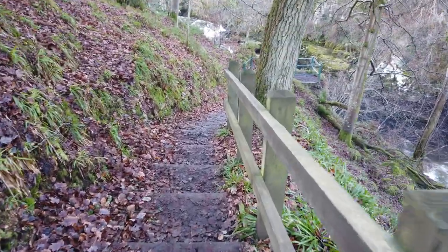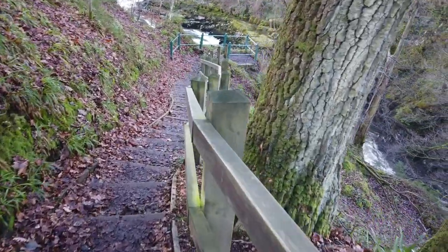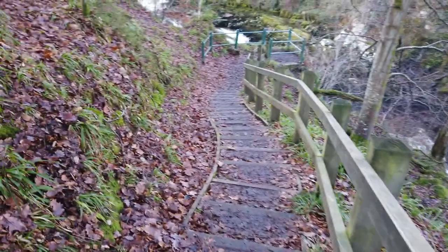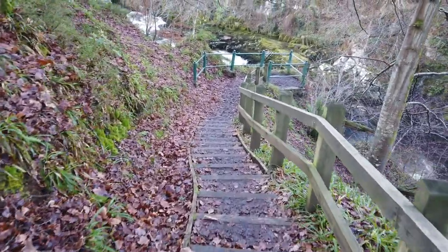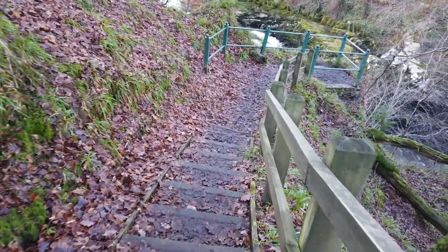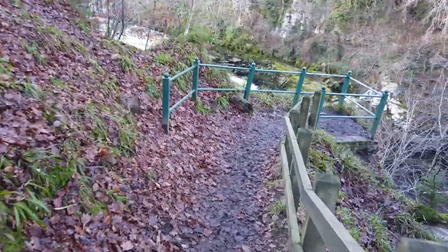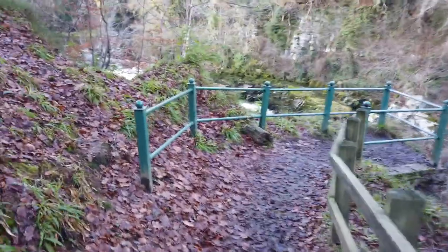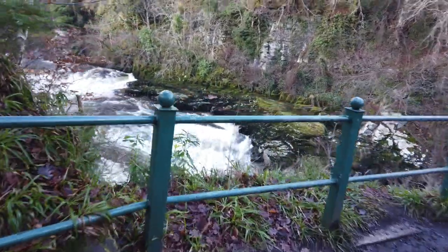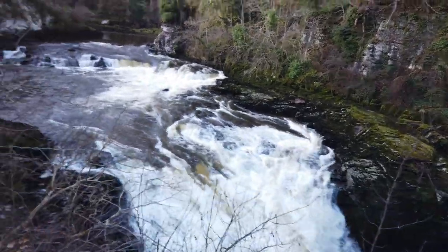Another vantage point, pretty much further round above the falls itself. It's a long time since I've been round at this side, actually forgot this one was here. So we'll see how this goes and if we see anything better from here. Should be much closer to the falls itself. You can certainly hear them anyway. Wow. Pretty much right above them, this is as they take the first dip.